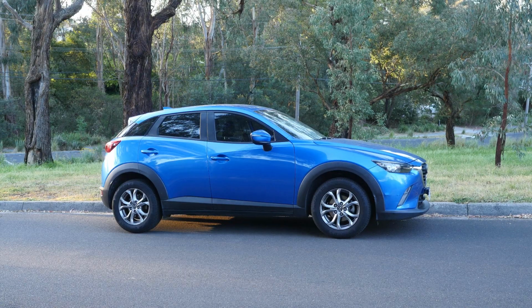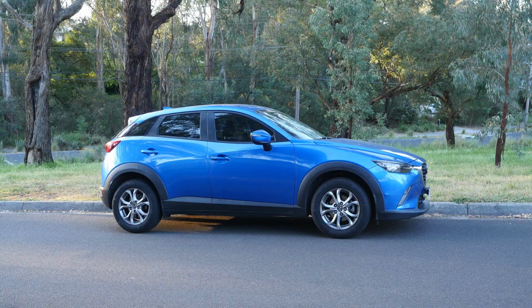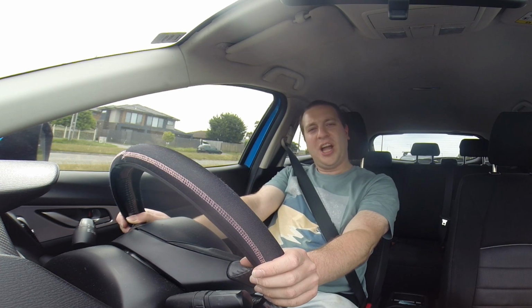Now, I first drove this thing summer last year, and I thought, this is a really nice little car. And I thought, of all the ones, I actually really like it. It has some charm to it. It wasn't a hard sell for me to get this CX-3 and the Captiva together and dump the Captiva and fix this one up, because I like the car. From my first drive in summer, it just had this sort of charm to it.